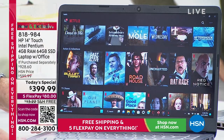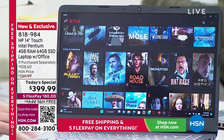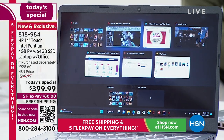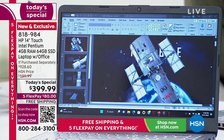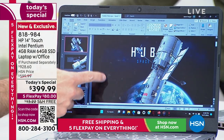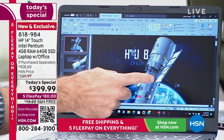So we're going to hop into my computer here for a few minutes. Let's take a look, and I'll show you guys a couple of things. Maybe you're just joining us. This is a 14-inch screen. It's actually our most popular selling screen size at HSN. It's just such a wonderfully portable size, big enough to work on all day long.